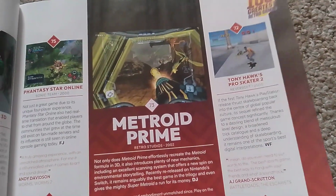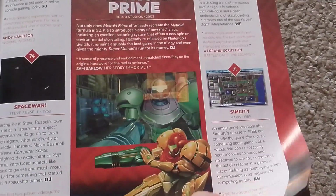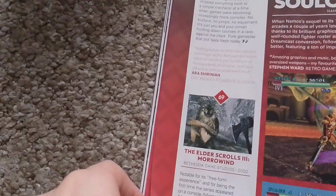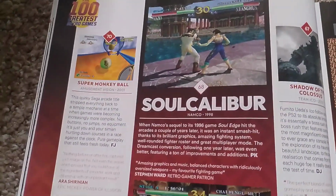Tony Hawk's Pro Skater 2, which I believe is the greatest skateboarding game ever made, period. SimCity, Super Monkey Ball, Elder Scrolls Morrowind. Surprising they went with Morrowind and not Oblivion.